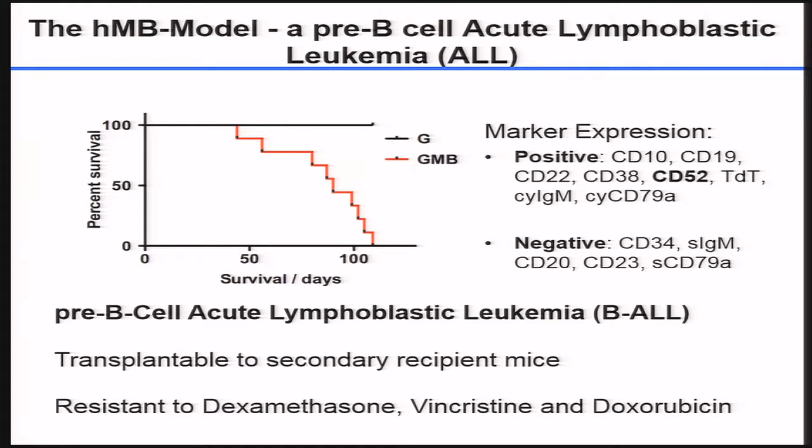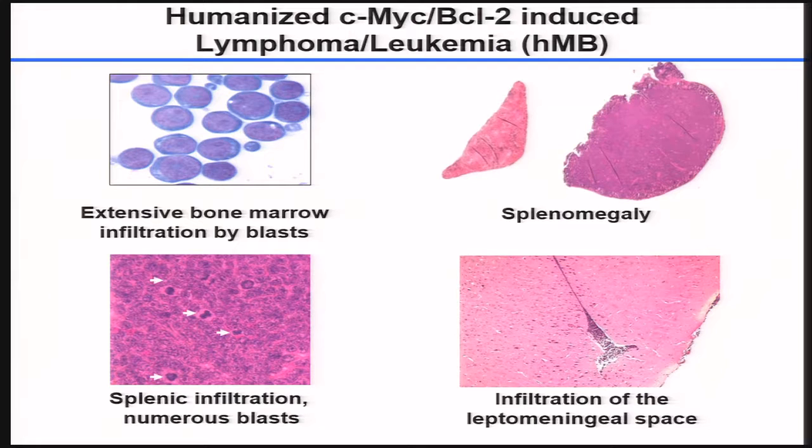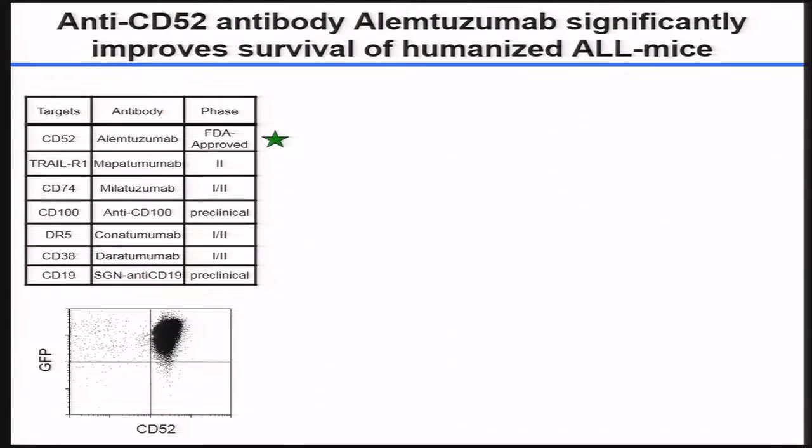They express MYC and BCL2, but that entity does exist in humans, and it's a particularly treatment refractory disease. Similarly, these tumors are quite refractory to therapy, so these mice fail if you give them frontline chemotherapies that are used in B-cell malignancies. And importantly, these are also transplantable, so they are bona fide tumors. They also look like the human disease, so we have these big blast cells in bone marrow, we have splenomegaly, we have infiltration in organs like the spleen with mitotic figures, and we also have infiltration into the brain, which occurs in human lymphomas and leukemias unless they're given prophylactic CNS treatments.